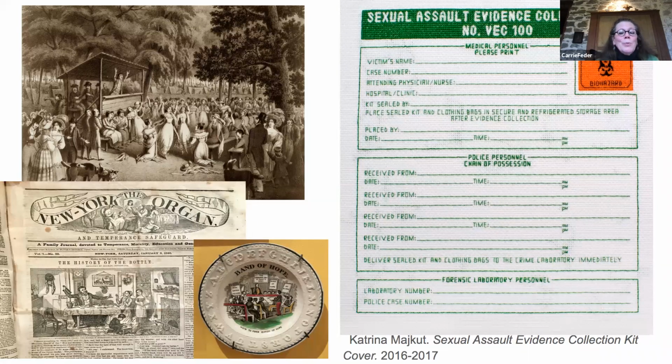And the little plate is, many of these things were propagandized by being put on objects of use, utilitarian objects like this, a child's plate. What better way to teach your children about the evils of drink than to have them eat their breakfast off of a little plate that shows a temperance meeting?